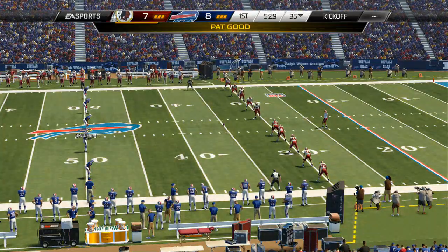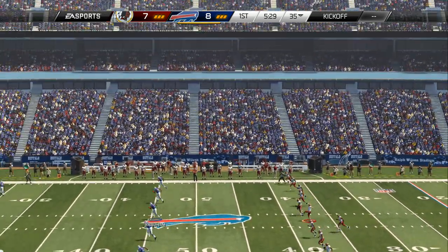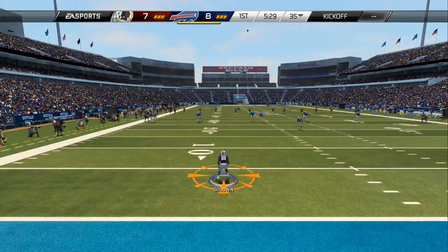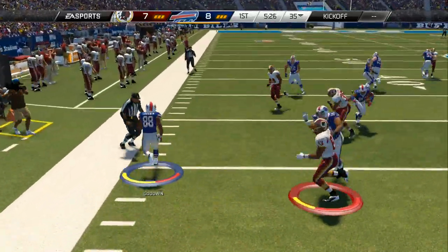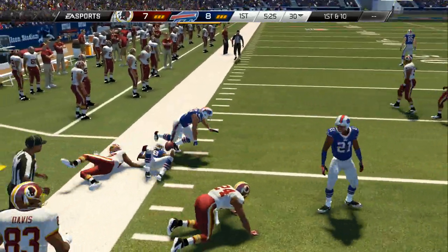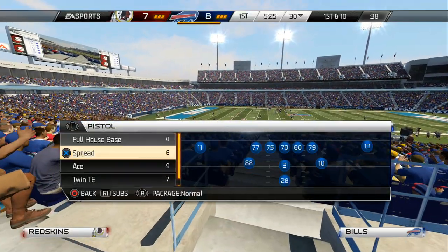The Bills are ready to return the kickoff. He's a dangerous returner, and he'll have a chance to show you right here. And he's tackled right at the 30-yard line after that return.